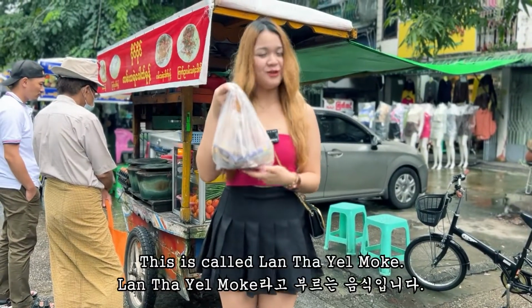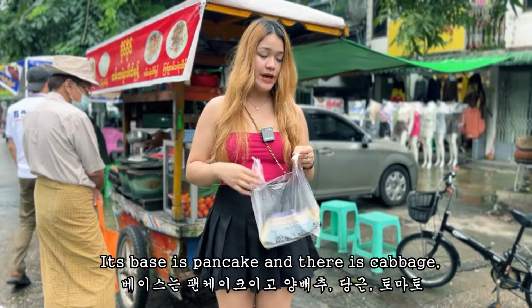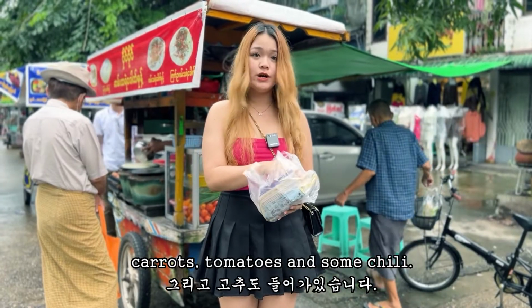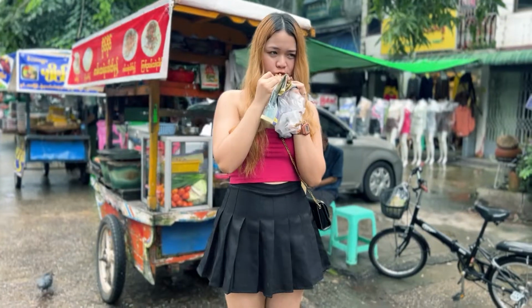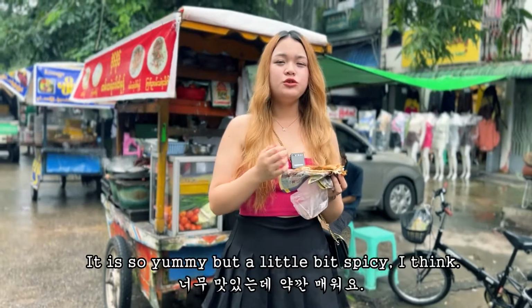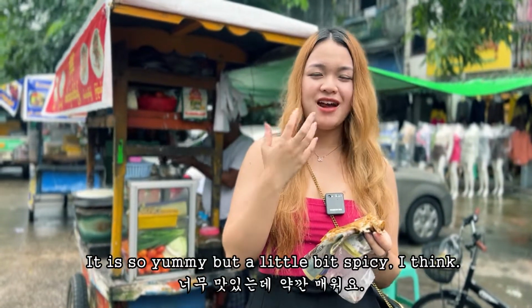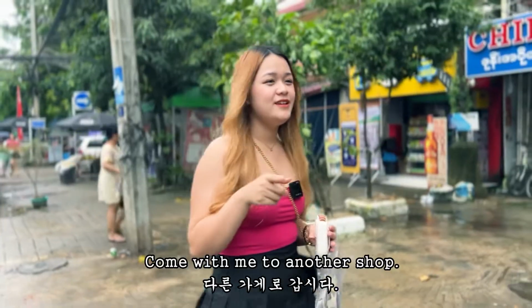This is lentayamo, and it's just 500 kyat for one. It's made of pancake with cabbage, carrot, tomato, and some chili. So let's have a taste. It's so hot. So yummy. But a little bit spicy, I think. Come with me to another stop.